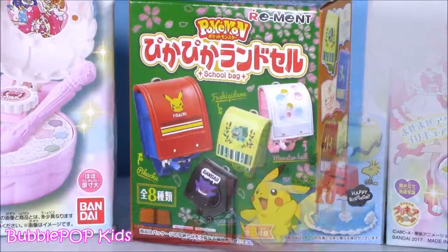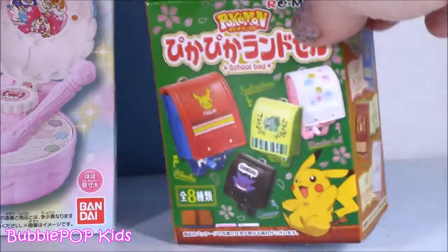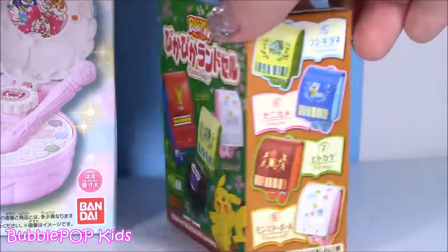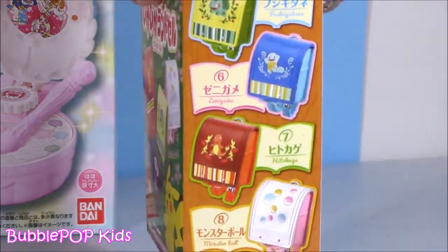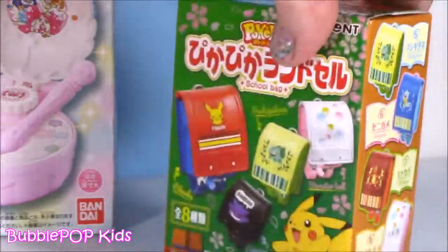We also have an ultra amazing Pokemon school bag blind box. If you can believe that or not, I've never seen one of these. This is so, so new to me. And basically, they are little backpacks, little teeny backpacks with pictures. Oh, that is so, so cute.